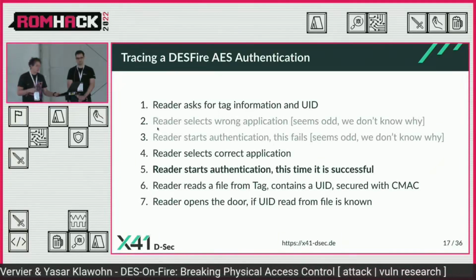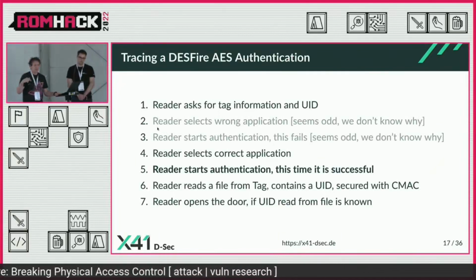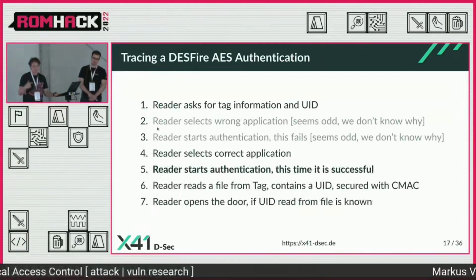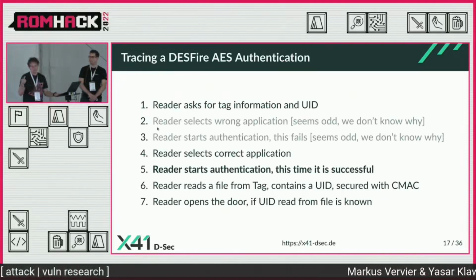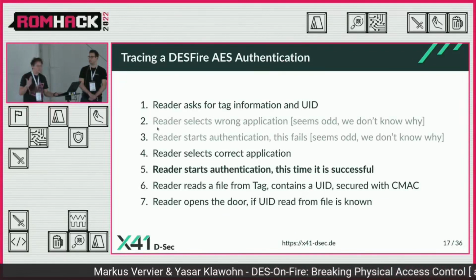The second time it's successful, and interestingly, it reads the UID of the tag again, but this time from a file, and it's secured with some CMAC, also based on this key. Then the reader opens the door, but that's actually not as far as we had to look. We just want to know the key, right?